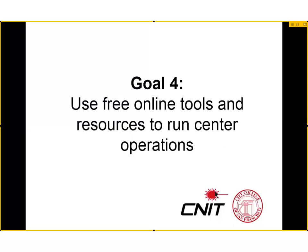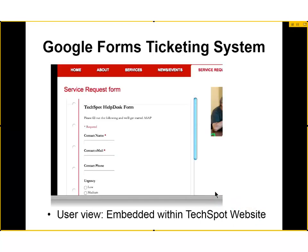Our goal is to make the center sustainable and to not make big commitments in terms of how much this is going to cost a college in order to maintain it. So what we're trying to do is rely on free tools to support center operations. Our first example of this is using Google Forms for our ticketing system.